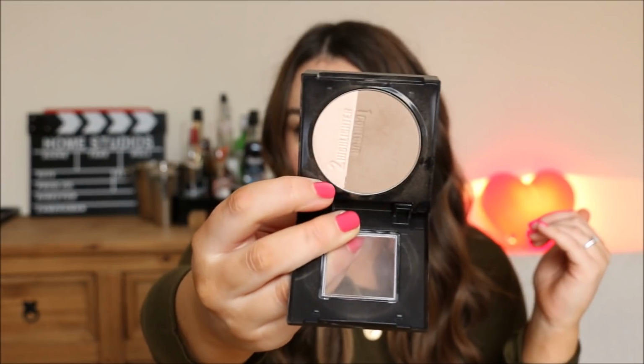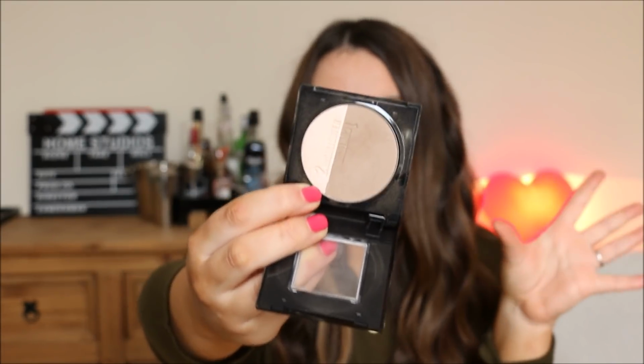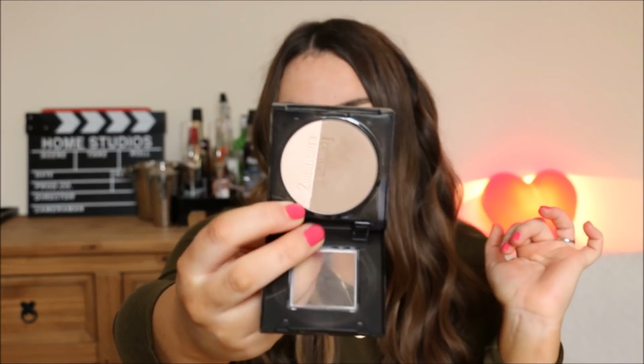So I don't tend to use the highlighter shade very much. I'm not crazy about highlighter all the time. I go through phases where I enjoy it and phases where I'm not into it. But the contour shade is really, really lovely. It's what I've got on as my contour today.